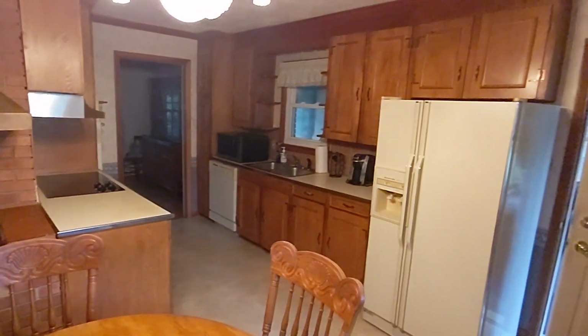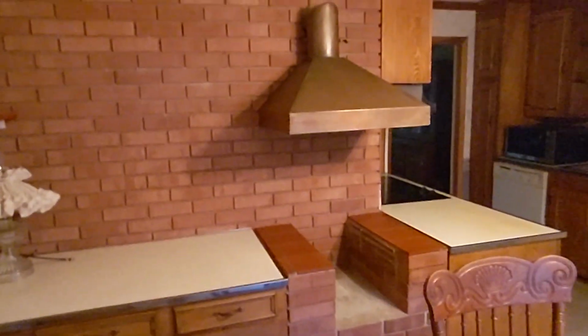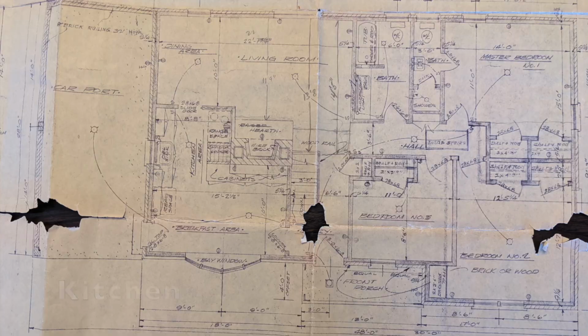Right, the house had a really unique kitchen, and it had this weird indoor charcoal grill, but we were kind of excited for the floor plan and had some really neat ideas of what we wanted to do with it.